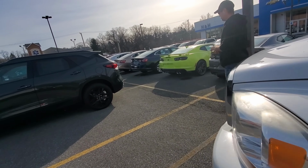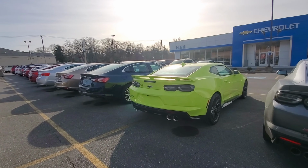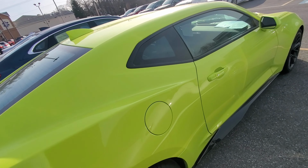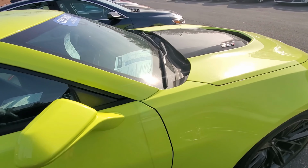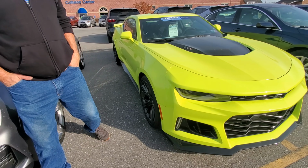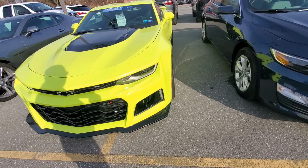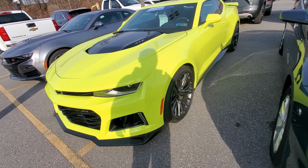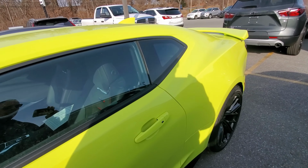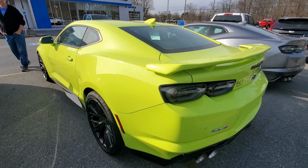So we had to stop at H&H in Shippensburg because we were driving up 11 and we came across this beast. And this is such a crazy color because it's used. Oh yeah, certified used. It's a crazy color. It's not yellow, it's not green. I don't know what the hell you want to call it. I've never seen one up close and personal though. It's kind of a cool car.